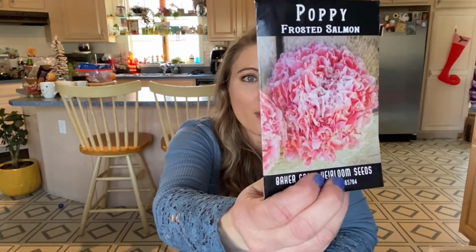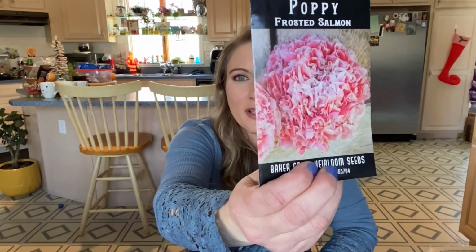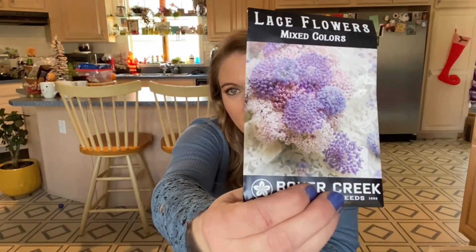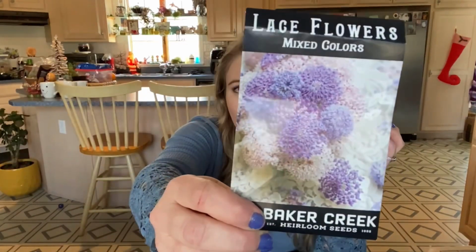And they're double flowers with frosted edges. And then I got this lace flowers in mixed colors, because I was looking at all of them, and at first they have each of these varieties in different packets, and then I was like, well, let me just get them all in one packet, so I did that.